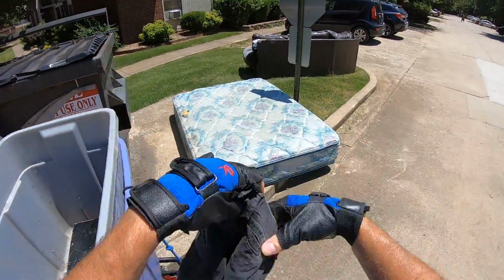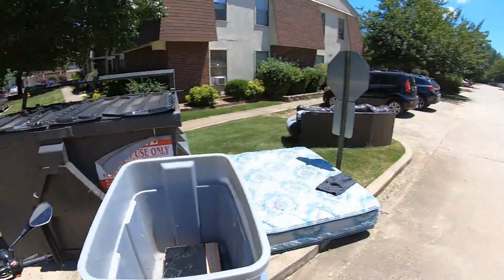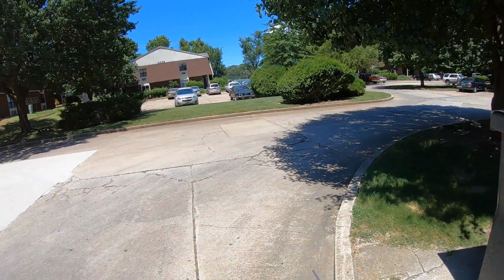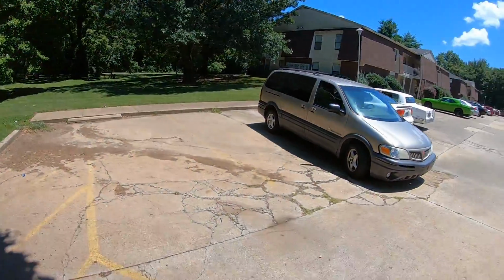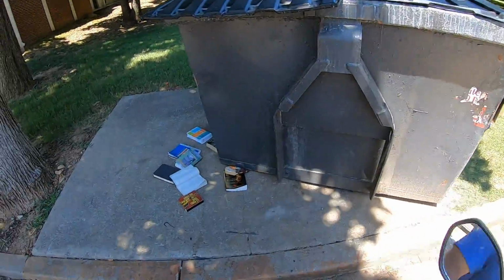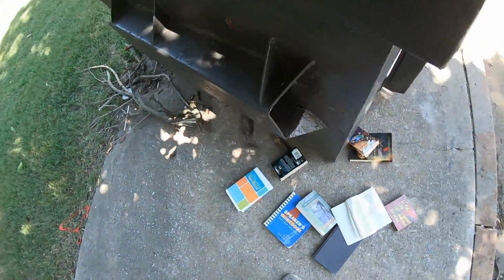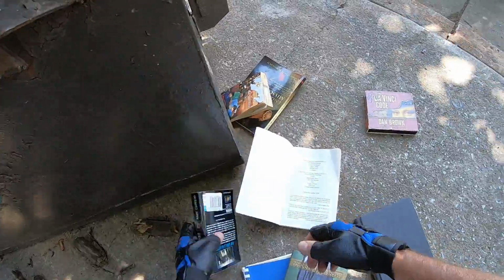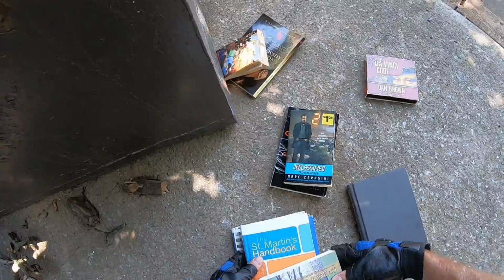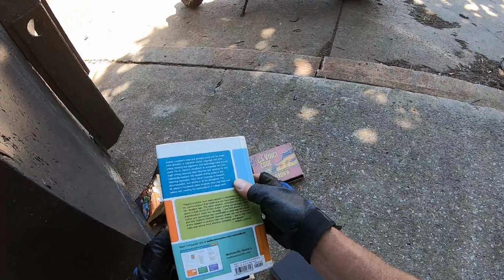I found these pair of pants in this middle of the highway. Interesting parking job. What do we got here? I was hoping it was textbooks. Which brings up something I wanted to say was that dumpster where I found those PS4s. That's the same apartment or townhouse complex. That might be something right there. That might be a... That's just mass produced, but I might have to have a look at that one maybe.